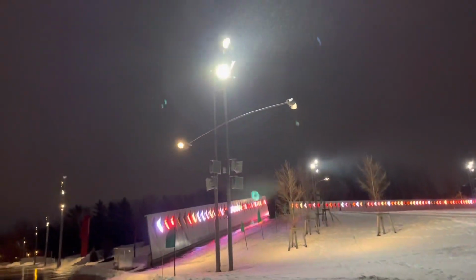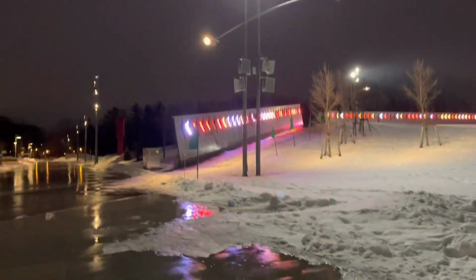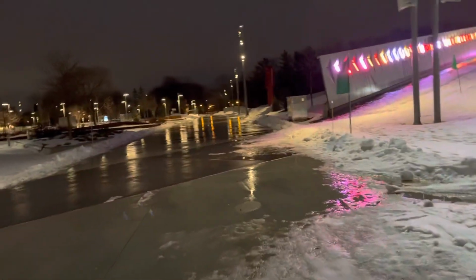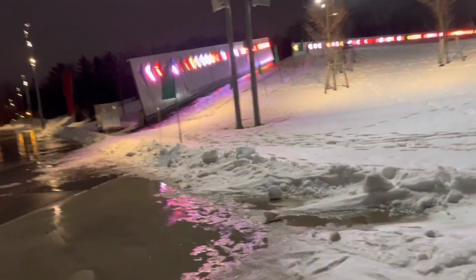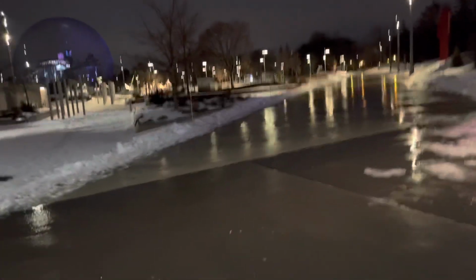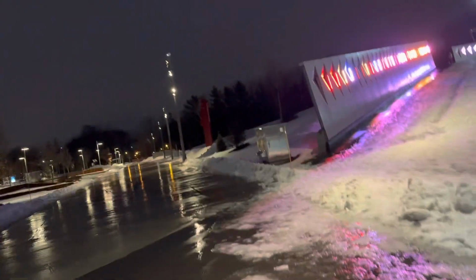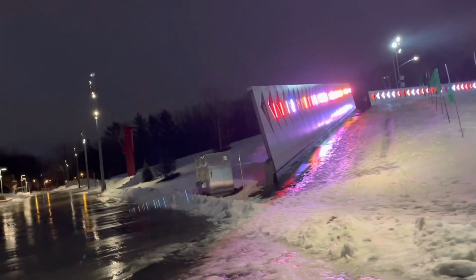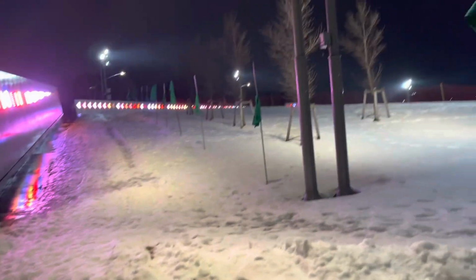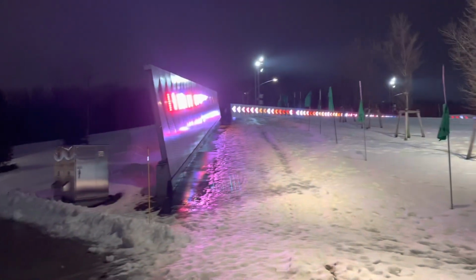It looks like the light is dimming up a little bit. It was brighter a while ago, but nevertheless, the LED really makes it worthwhile. I can just imagine. Whoa! Wow, it's slippery over here. Okay, I have to be careful. Wow, the excitement and the thrill of tobogganing with these lights.